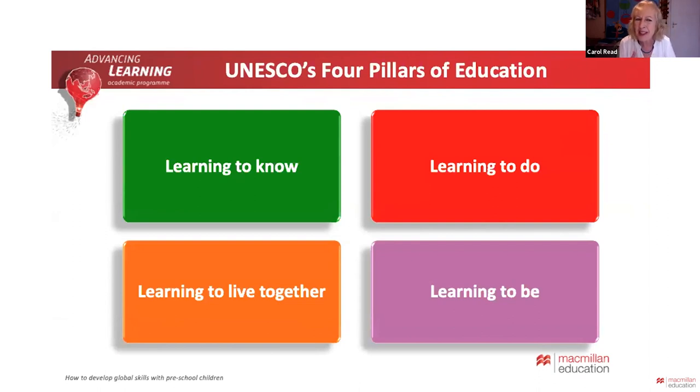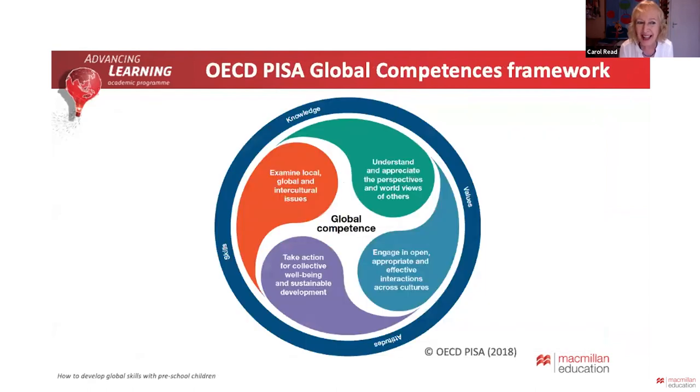And what this involves is learning to self-regulate, to manage your emotions, and to act with a sense of confidence, autonomy, and personal responsibility. The second model I'd like us to look at is the OECD PISA Global Competence Framework. And this is described as four related capacities which comprise knowledge, skills, values, and attitudes.